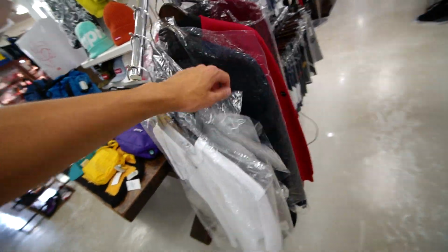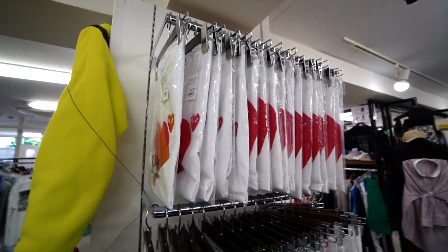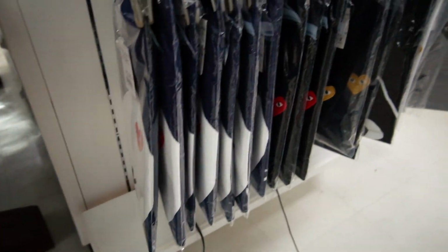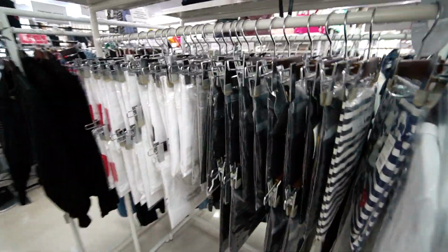Kindle Harajuku. Check out everything they have, like cardigans, shirts, sweaters. All these shirts right here. Then they have more designs here. Very popular designs. A lot of people like these. And they have some more down here too. So just an absolute ton. And then there's more. It doesn't stop. It absolutely just does not stop.